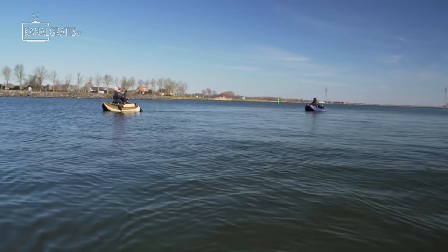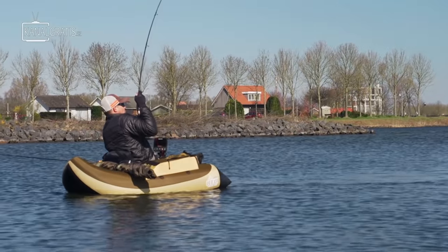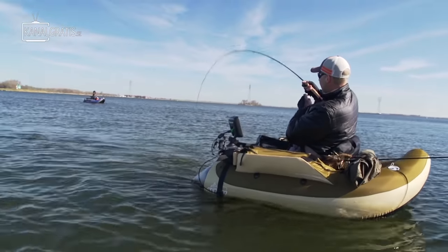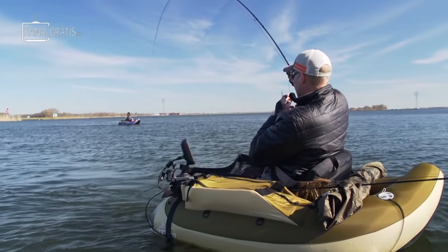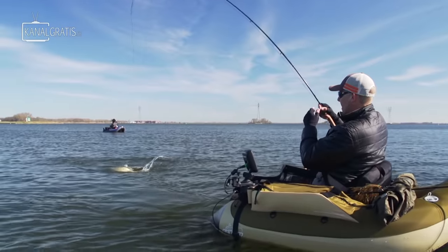Yeah, fish on! Bigger one? No, a strong one, but I don't know. It's big. A decent one.